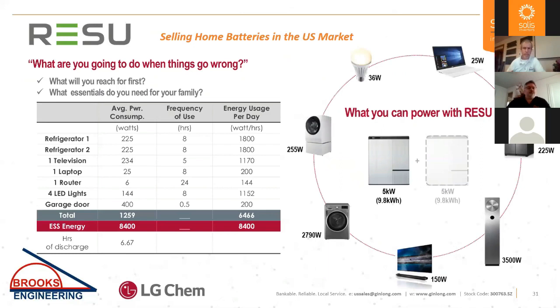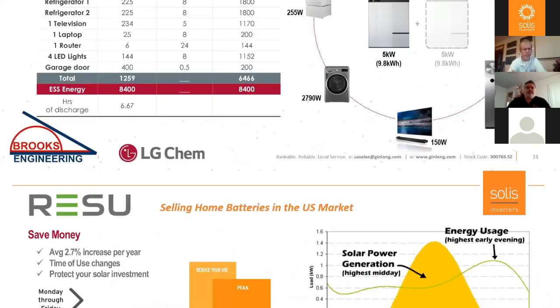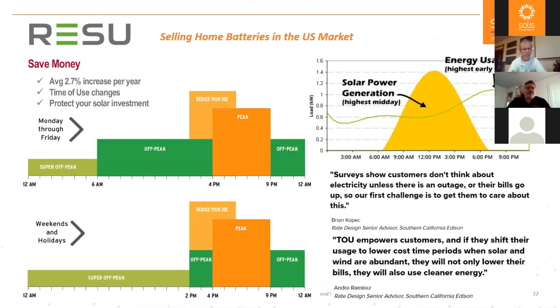So going back up to what Bill said, I don't want to repeat too much of it, but I tell solar salespeople, ask them, what are you going to do when things go wrong? Help them prepare an emergency preparedness plan. Again, I think that's a public safety announcement. What are you going to reach for first? Who are you going to call first? What do you need for the essentials for your family to be safe for an unknown period of time without power? What they're going to do is literally fill up their backup panel, and there you go.